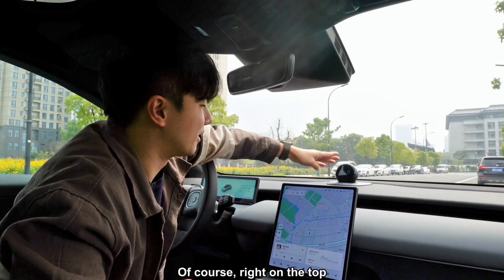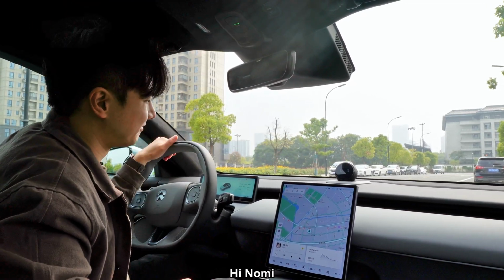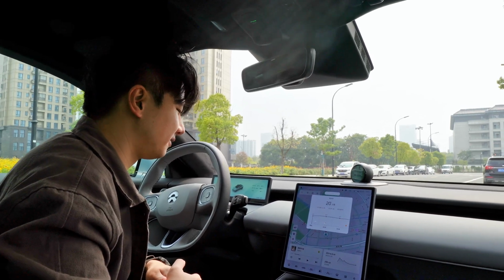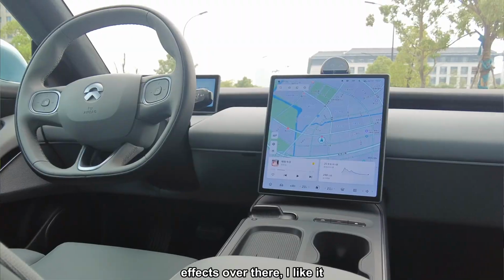Of course, right on the top, we've got this very cute Nomi. Hi Nomi. 我来了。 今天天气怎么样？ 杭州市，今天。 Yeah, you can see these effects of that.